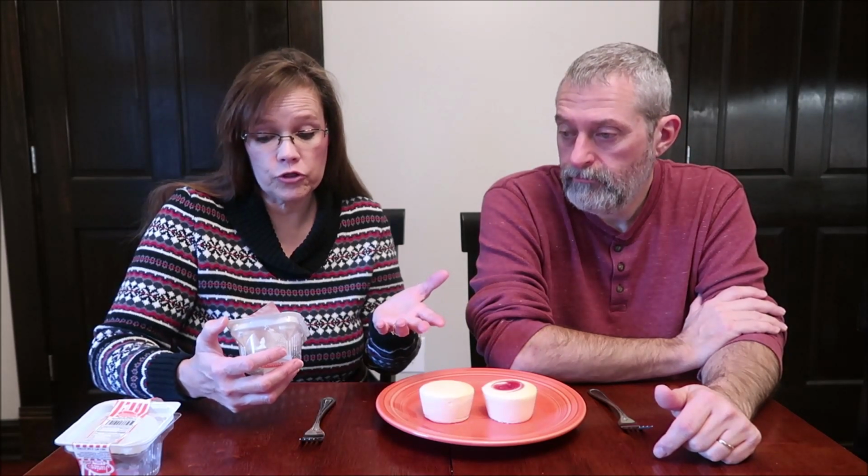So anyway, it says unused portion may be stored in the refrigerator up to 7 days. May be refrozen, which is very different than most things. Unusual. So whatever we don't eat, we can put back in these and keep in the refrigerator, and they do snap right back into place. These are really nice containers. This one cake of the plain is 380 calories. And it says baked for Junior's Cheesecake in Brooklyn, New York.